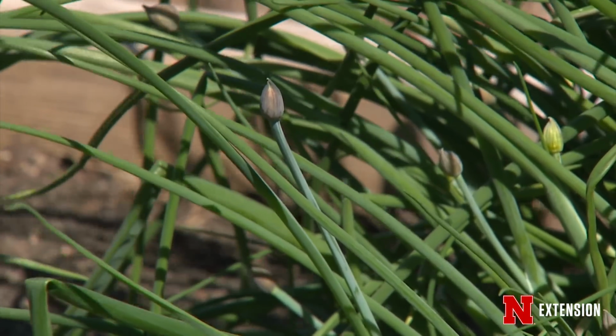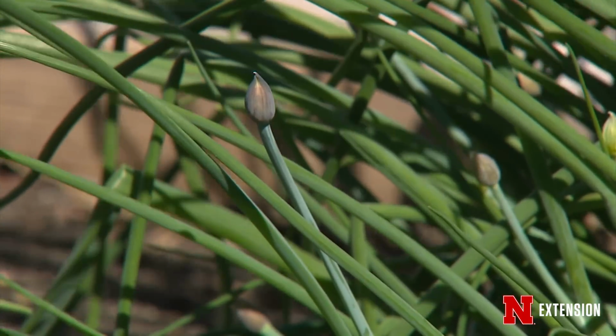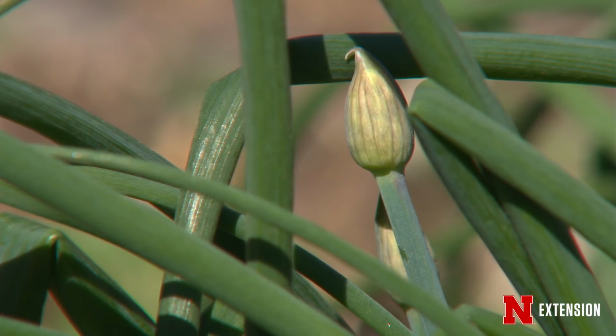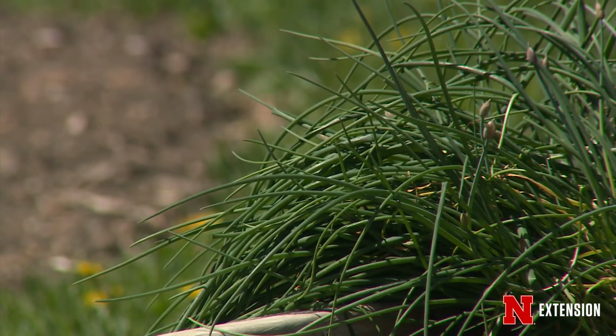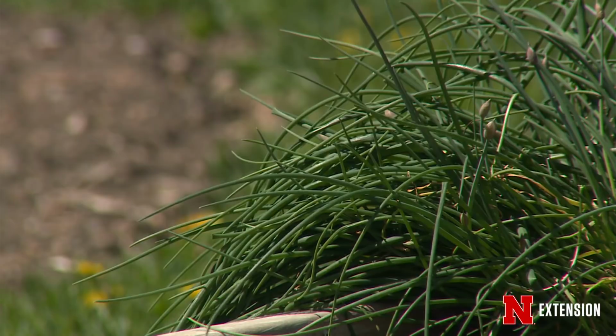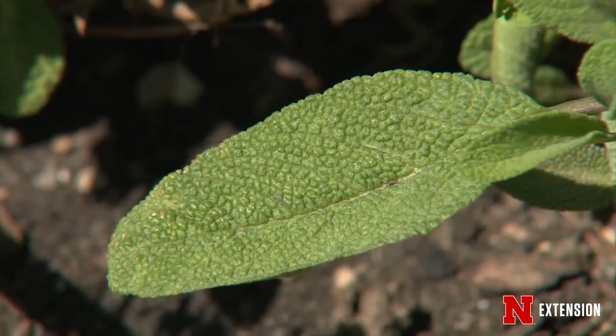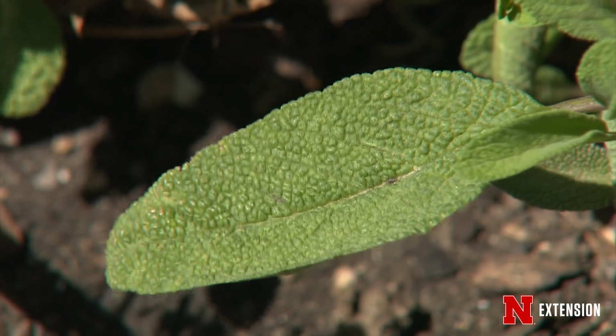As you can see, we have a couple different kinds of chives. We have the Geisha garlic chive, which is an All-America Selection winner. Just plain regular chives that are great on top of a baked potato. We also have some oregano and we have some sage. Those are both great winter hardy herbs here in Nebraska.